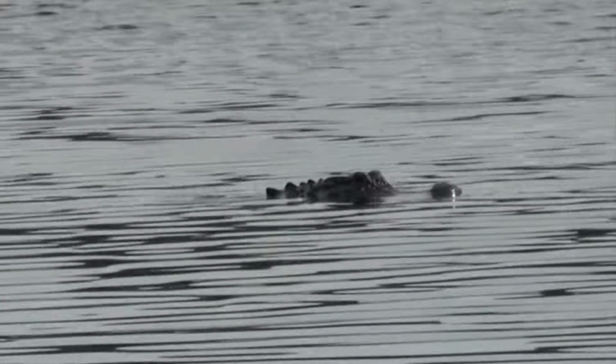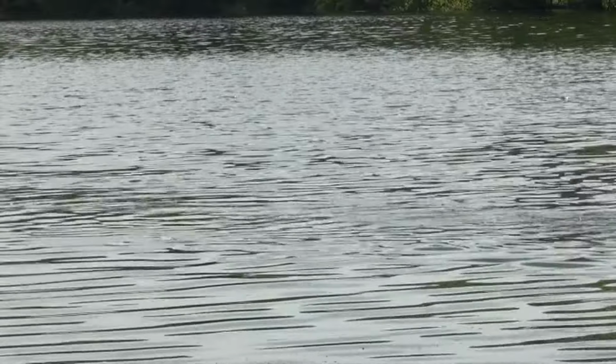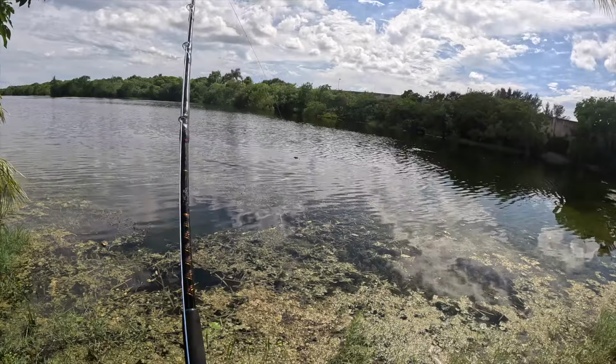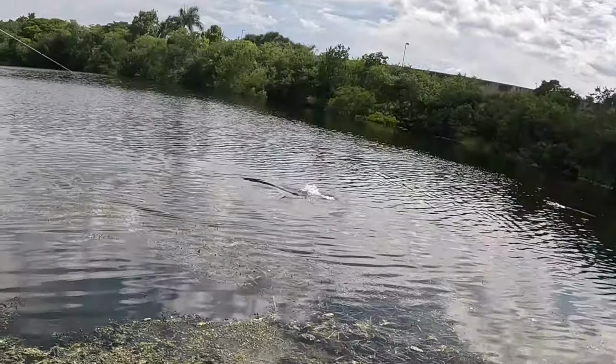Oh, he's coming. I think I can cast on him here. I'd rather not, but he's coming in kind of heavy and fast. I'm gonna mute this. Let's see if we can stop him in his tracks. Maybe he's 9. Right over the shoulder. I think if I hook him, he's gonna drag me in the water.